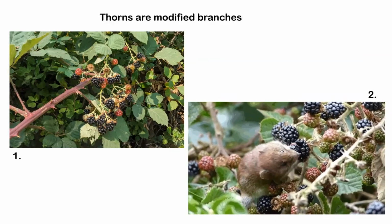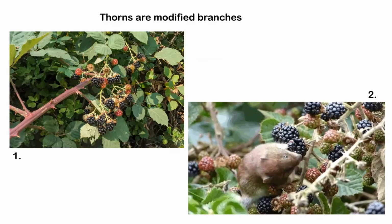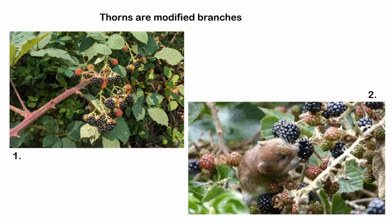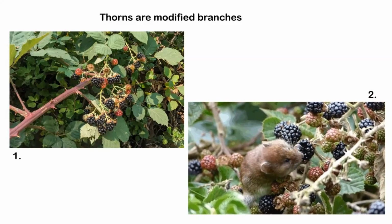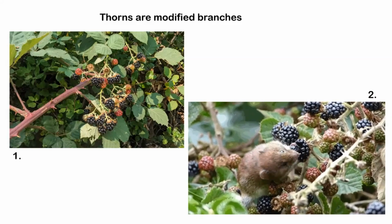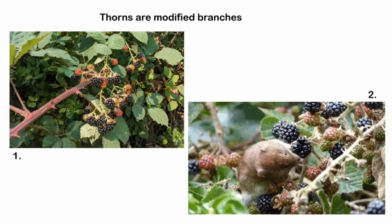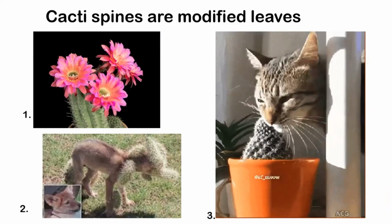Now, these blackberries, though, are just so yummy. This little field mouse has decided that it's worth getting poked a time or two by these thorns to be able to eat this fruit. It doesn't always work to keep the animals away, but these thorns do keep a lot of them away. So again, thorns are one way.